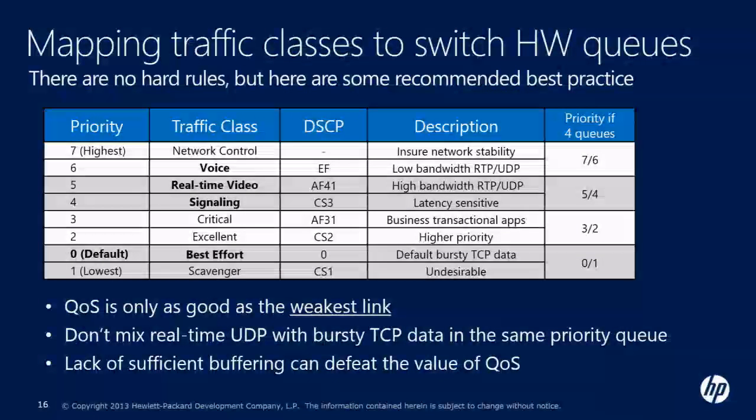So in here, you want to prioritize voice at the highest priority, which is low bandwidth but very latency sensitive. Real-time video, like Link video or Polycom video, AF41 is a good recommendation. It's got high requirements like voice, but high bandwidth requirements. And we recommend putting that below voice traffic.